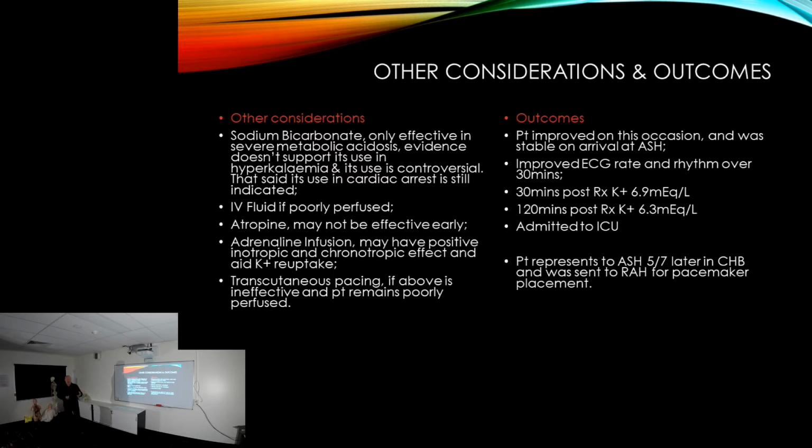And as was stated in the previous presentation, they were working hard to get her blood pressure down to allow her to be in a fit state to undergo hemodialysis. Unfortunately for this patient, however, this event has probably created an amount of damage that her heart wasn't able to sustain, because 5 days later she represented not in fluid overload, but with chest pain, and was found to be in a complete heart block.